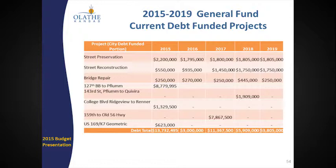Just to explain to you, the numbers in the years in these charts really show you the year that we bond the project. And we bond the project basically when the project is completed. So anyway, these are all projects that are currently funded and currently going forward.